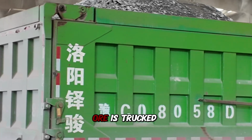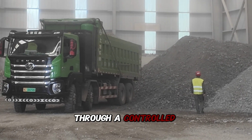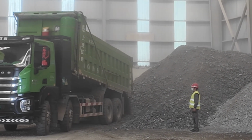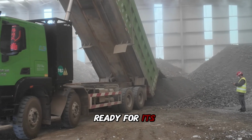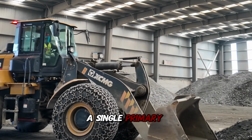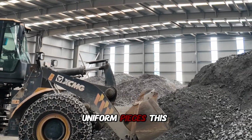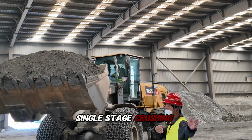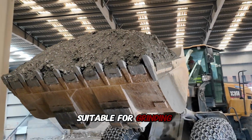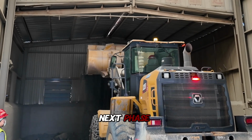Once mined, the ore is trucked to the ore yard on surface. Here, it's unloaded through a controlled dedusting system, which keeps the air clear and minimizes environmental impact. From the yard, the ore is ready for its first stage of processing, crushing. The ore is fed into a single primary crusher, where powerful steel jaws break the large rocks into smaller, uniform pieces. This single-stage crushing process reduces the material to a consistent size suitable for grinding. Once crushed, the ore is conveyed directly to the mill building, ready for the next phase.